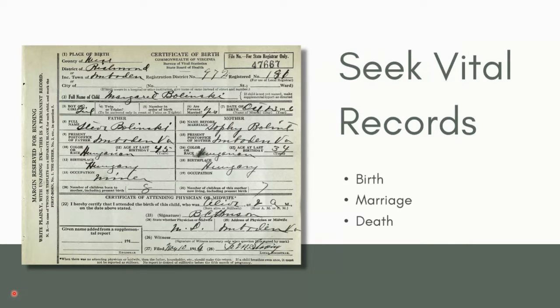So why are you looking for the birth, marriage, and death records? Well, you're looking for them because they have the person's name on it, obviously. It can give you, again, the birth date. It can give you a marriage date. A birth certificate, such as the one on the screen here, actually tells you who the parents are. A death record will also do the same thing, a death certificate, a marriage certificate as well, oftentimes. Sometimes yes, sometimes no on the marriage certificate.